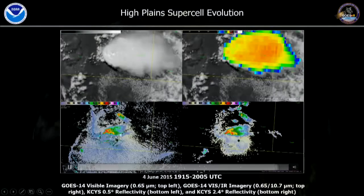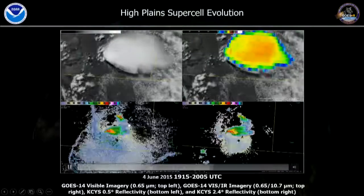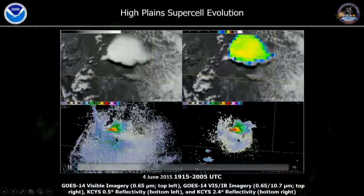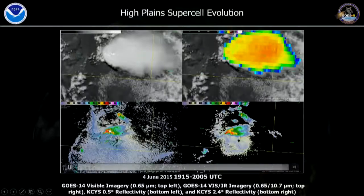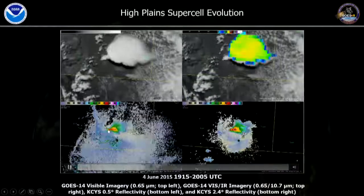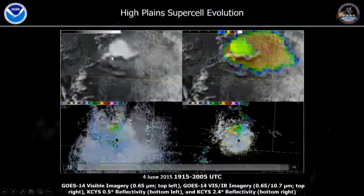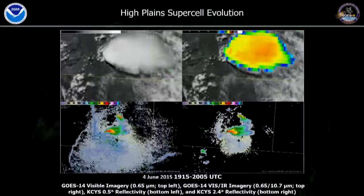And then again, this is a high plains event, so we don't have a lot of moisture out there. So our storms are typically more of the LP, low precipitation variety. But you can definitely see storms developing, and they're starting to show a little bit of a mesocyclone in the reflectivity. But just so much additional detail that we're seeing with that explosive updraft in the one-minute imagery there.